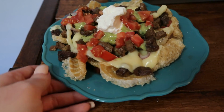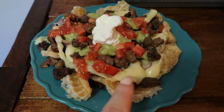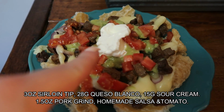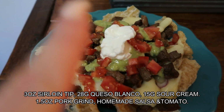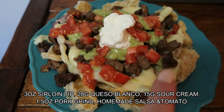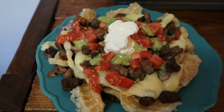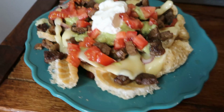So here is everything all plated up. That is 28 grams of that queso blanco cheese. That is 2 tablespoons. So that is 1 carb. The queso cheese is 2 carbs, so 3 carbs. And the salsa, the little bit of tomato on the pork rinds. So that is what's for dinner.